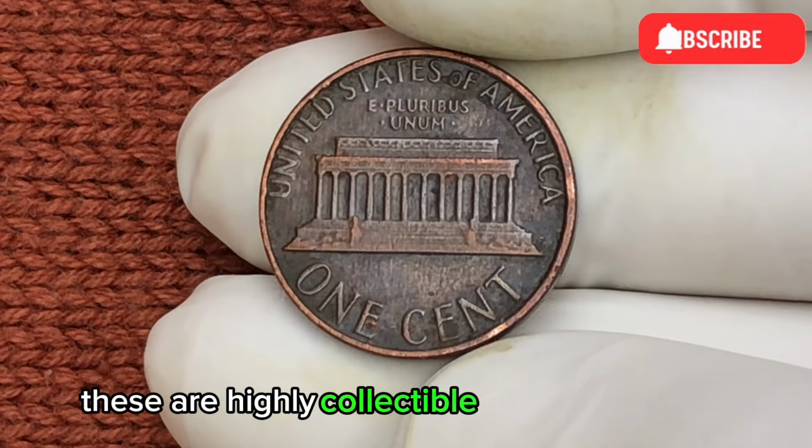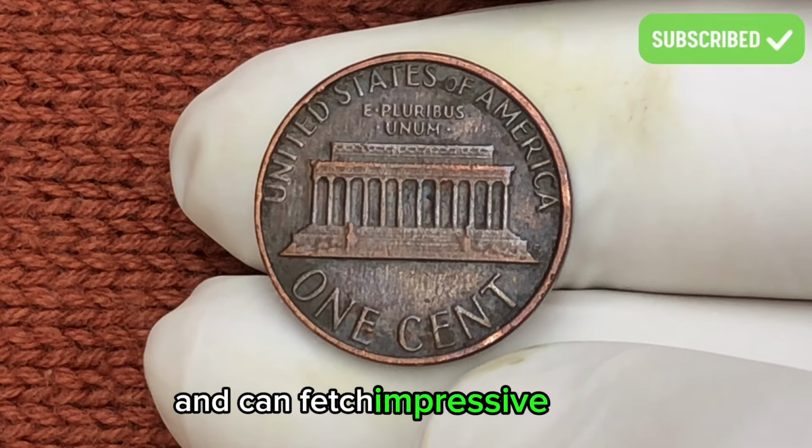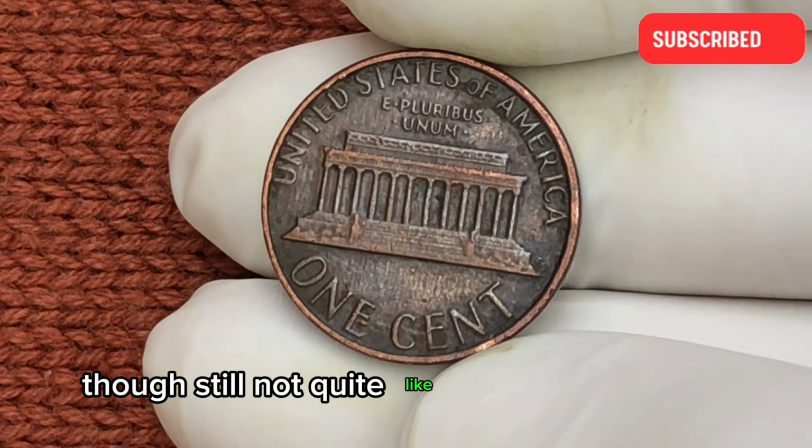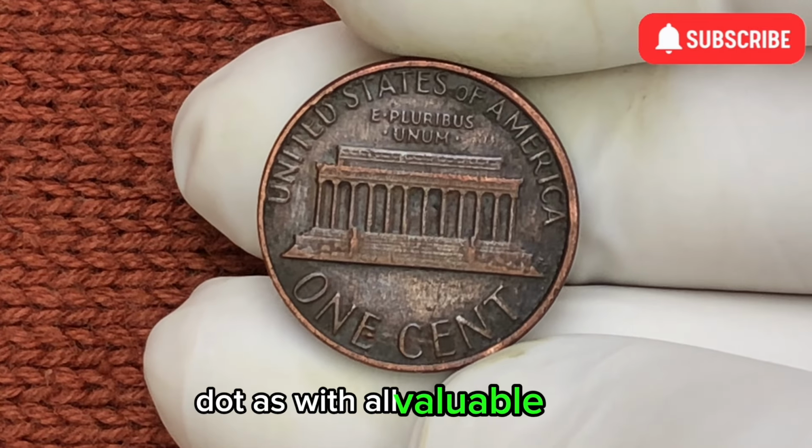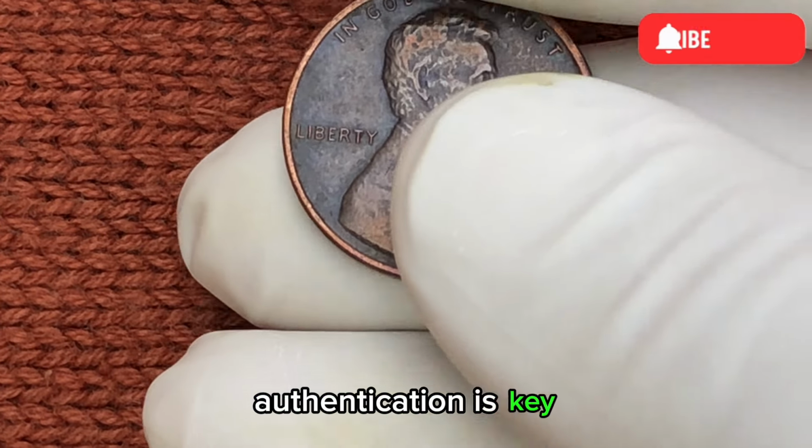These are highly collectible in their own right and can fetch impressive prices, though still not quite like the mysterious 1983 copper penny. As with all valuable coins, authentication is key.